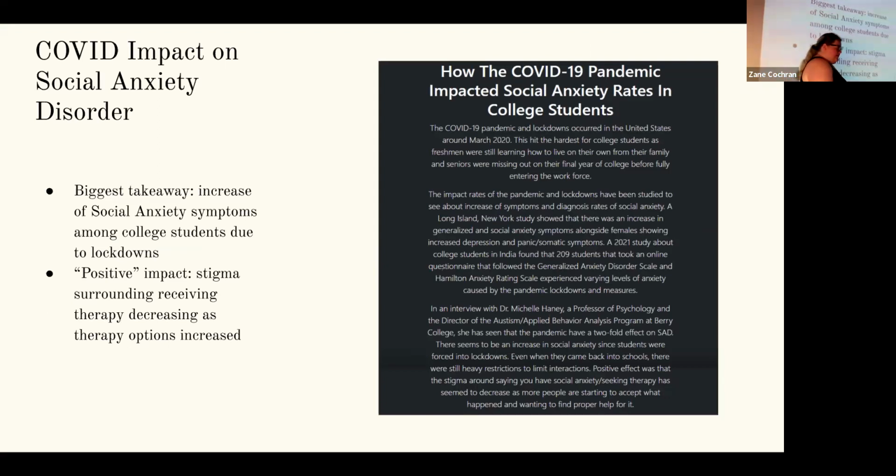So what does this all mean? Two of the biggest questions I wanted to ask were how did COVID affect social anxiety disorder, and how did social media affect social anxiety disorder? This first page is about the COVID effect. Throughout my long research, some of the biggest takeaways I've had is that there was an increase of social anxiety symptoms in college students due to the lockdowns.